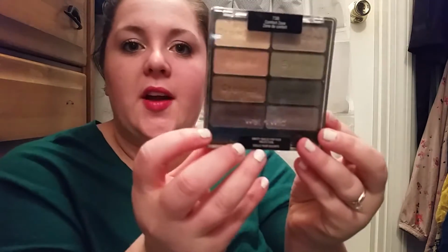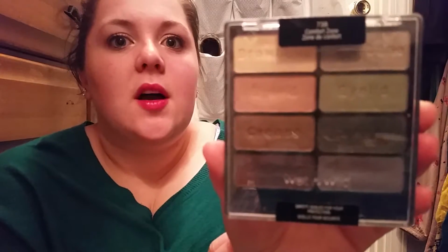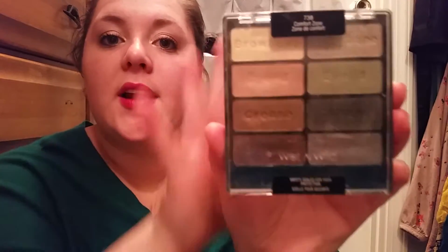I actually only have the one 8-pan palette now. I have had some of their trios in the past. They're so good. The price is, to me, unbeatable for the quality. This palette right here is one of their 8-pan palettes. It is called Comfort Zone, and it is one that I think everybody talks about. It's some really good neutral colors, and some fun colors too. All my kind of colors.